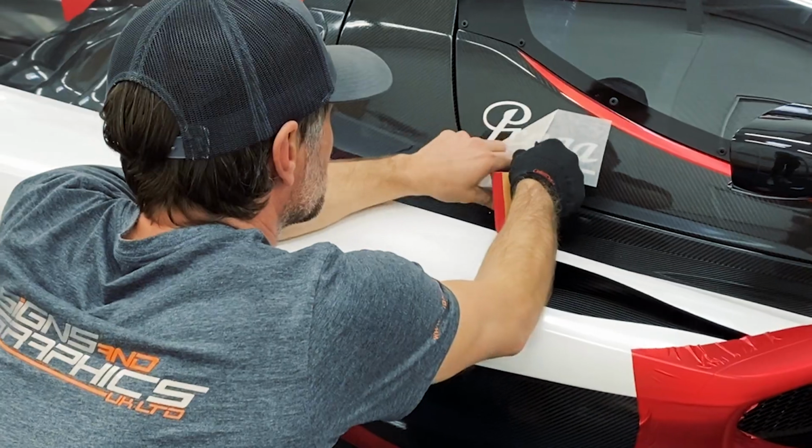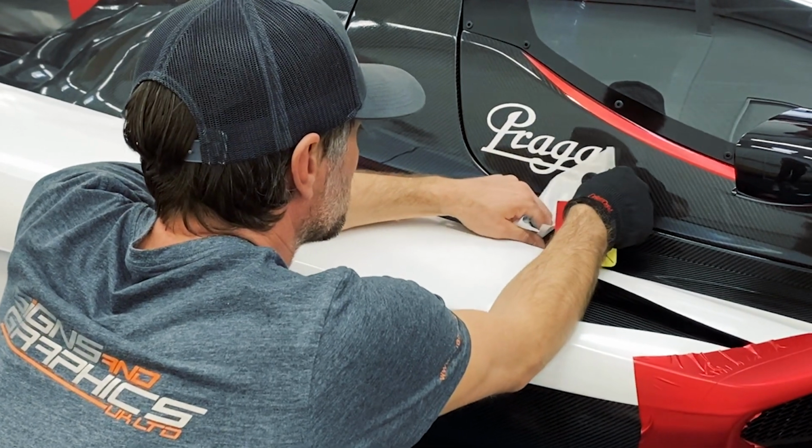Well guys, as they say in Hollywood, that's a wrap. Signs and Graphics have done an absolutely amazing job and the car looks so good. Jack, doesn't it look good? That was amazing. Just seeing it come to life today in 3D after having seen it on the computer for so many months, it's been really, really fun.